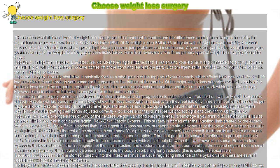Of the major weight loss surgeries available, lap band is the least invasive of the surgeries, requires the shortest time under anesthesia, and enables people to return to work within a couple of days. However, keep in mind the following consequences of lap band surgery.